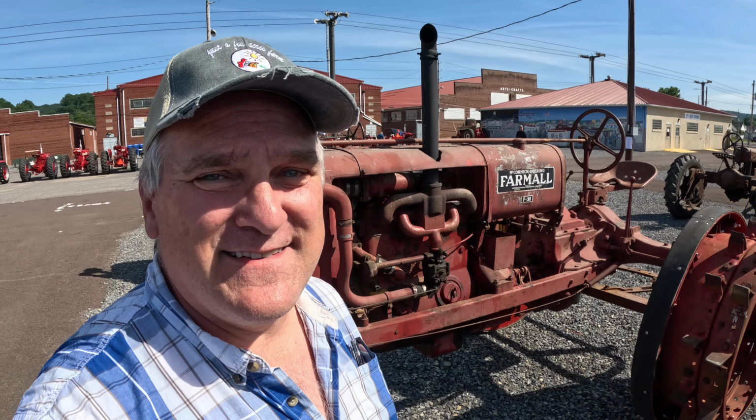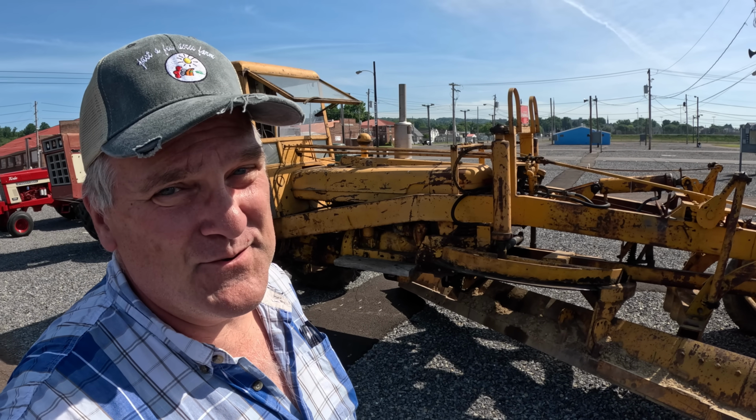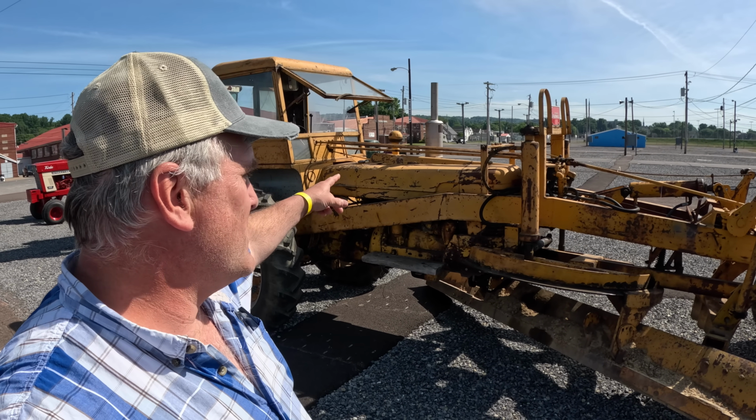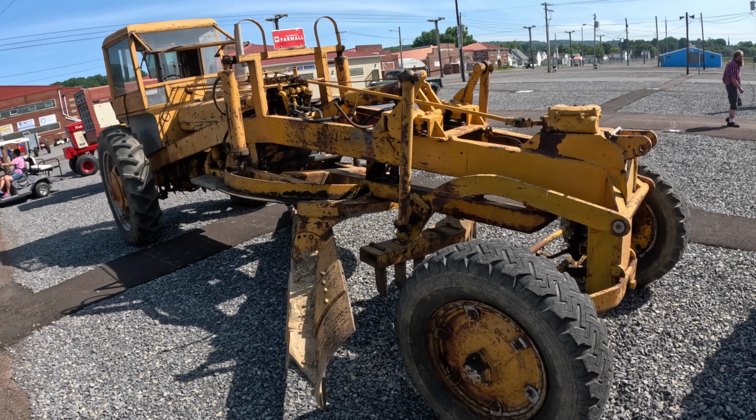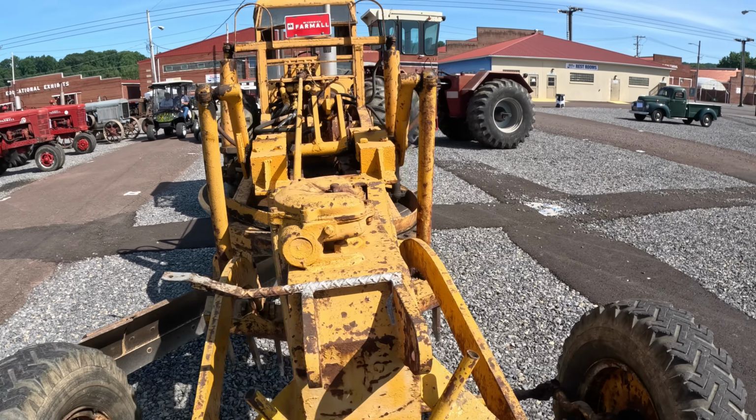Here's an F30. These are kind of rare around our neck of the woods. F20s, F12s, F14s are plentiful. F30s, I have seen quite a few of these in our area though. This is a Farmall M with a grader conversion for road work. Years ago there was one in the weeds right down the road from me. I don't know whatever happened to it.